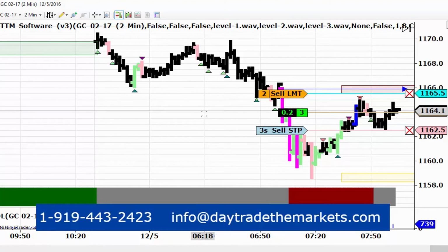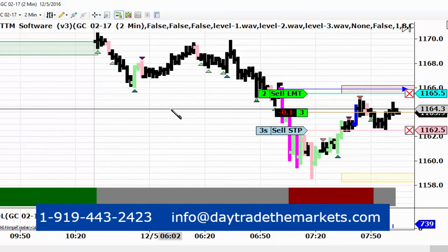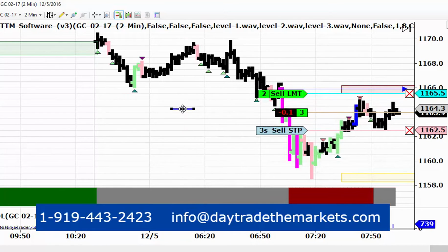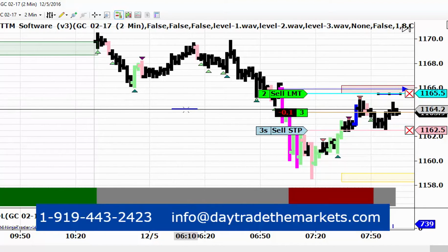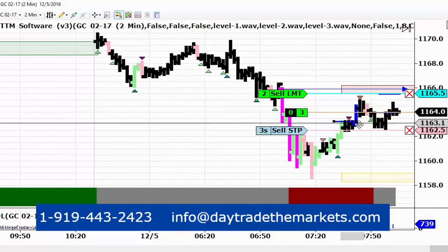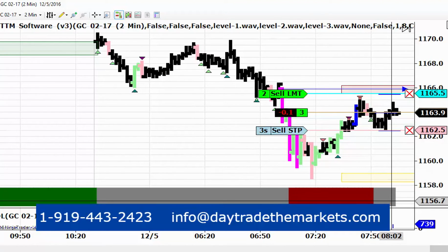So we now have an order in to sell 2 at 1165.50, and we have our protective sell stop down there at 1162.50, and we're long from 1164. So that looks pretty good. I'll just put in some markers here. Let's just thicken those up a little bit, and we can put one at the objective up here at 65.50, put one at our entry here at average price of 64, and at our stop down here at 62.50. So we're all set up on that. Let's see if we can get a rally out of this. I'll go ahead and pause the recording and pick it up when needed, or as the market dictates.